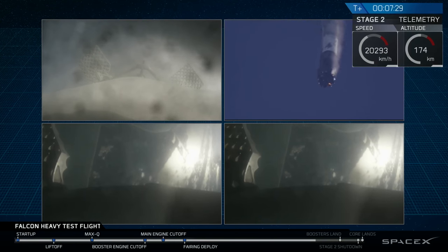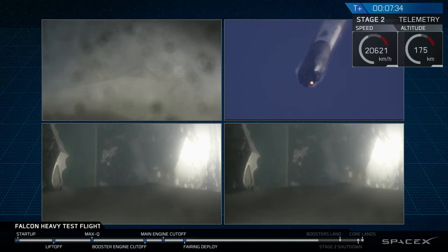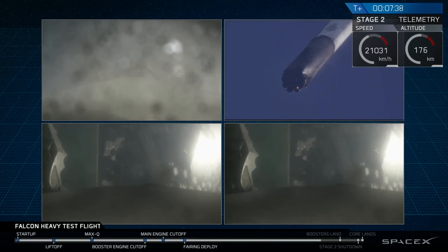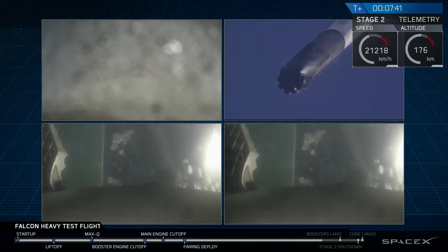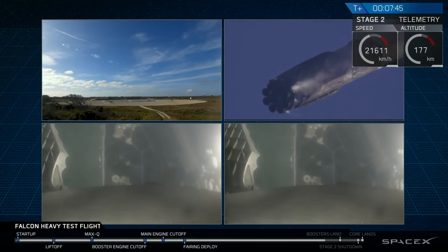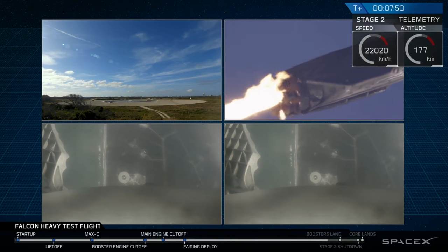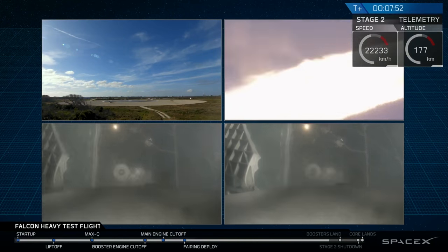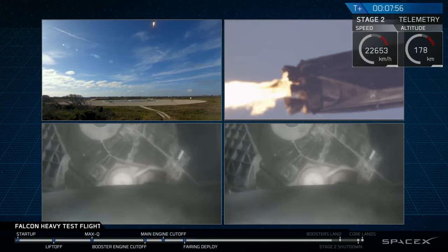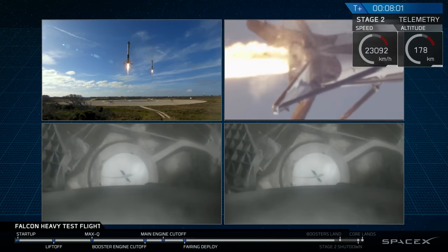They're about to begin their landing burns. We'll hopefully be able to bring you nice footage of that. Both side boosters transonic. Watch for the landing lights to deploy at the tail end of that landing. And that landing burn has started. Both boosters looking to be on track towards their respective landing zones. Both boosters' landing lights have started. Side boosters' landing legs have deployed.